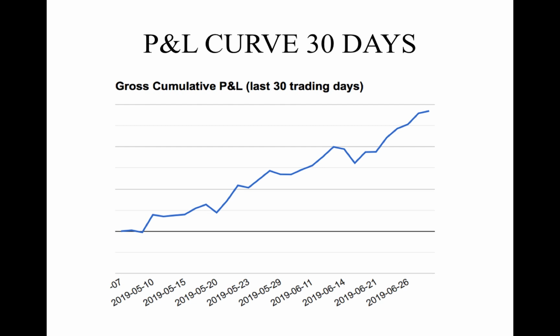So this is my P&L curve for the last 30 days. As you can see, it's not as clean as, let's say, back in May, but still a really nice month profit-wise. I continuously have been sizing up over the last few months, so even though I had to take a couple of bigger losses in the last 30 days, overall, this should be one of my best months ever. I think number 2 or number 3, which is really nice to see.